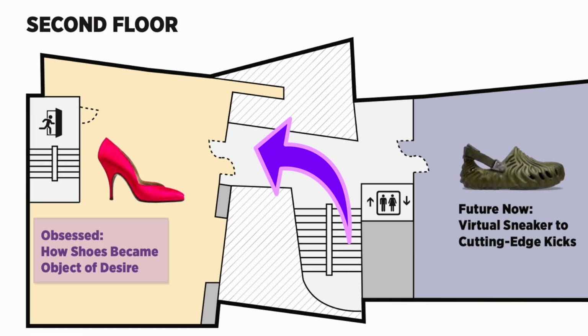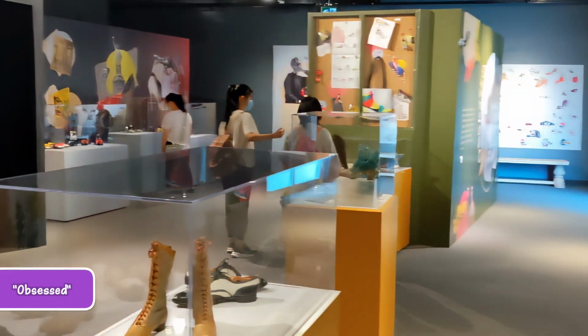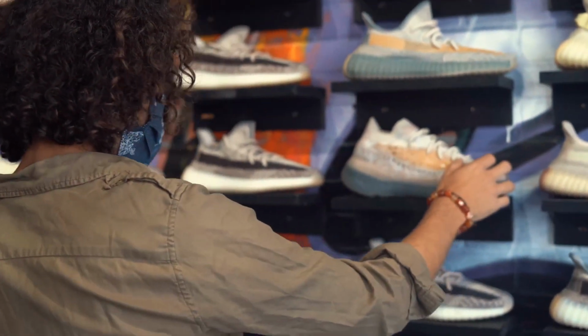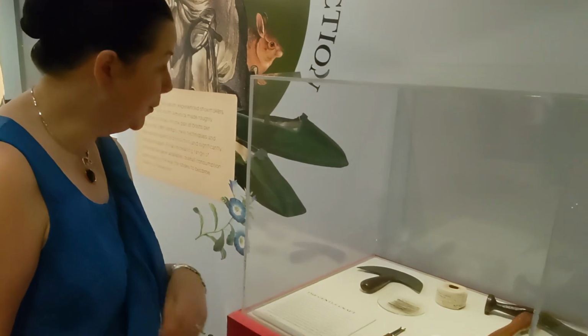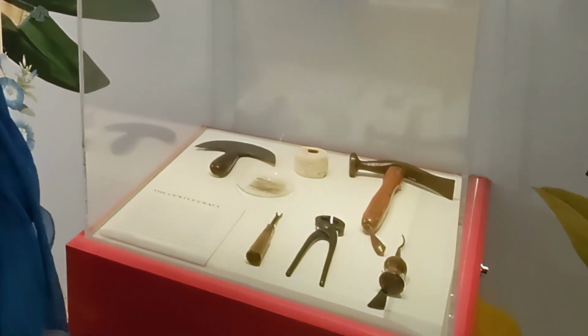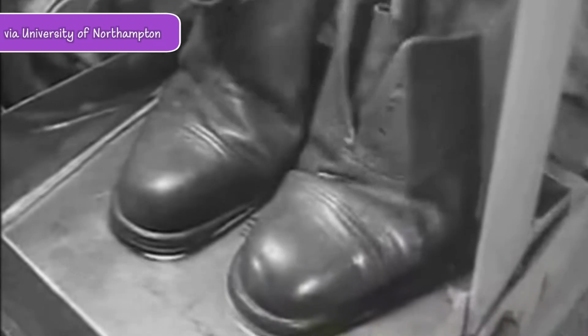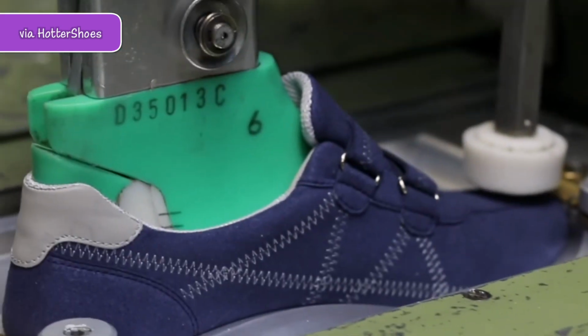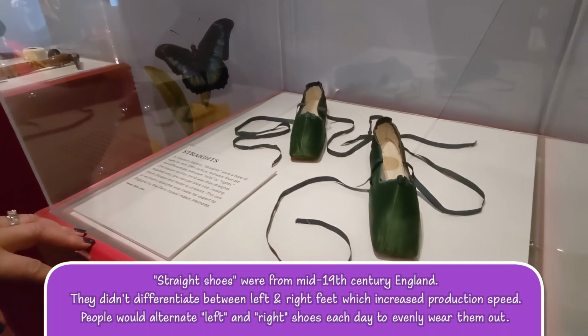And then we moved into the Obsessed exhibit. The Obsessed exhibit is basically about how society became obsessed with shoes. In earlier times, an artisan could make 1 or 2 pairs of shoes or boots a day. After production came into account and industrialization, suddenly you could mass produce shoes. That really had an impact on the shoe industry for fashion and production, and provided the ability for more people to buy and wear shoes.